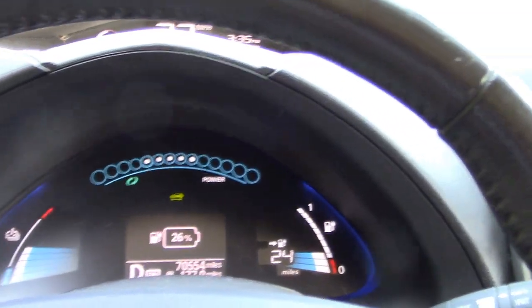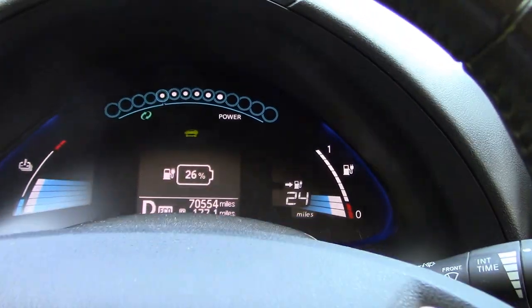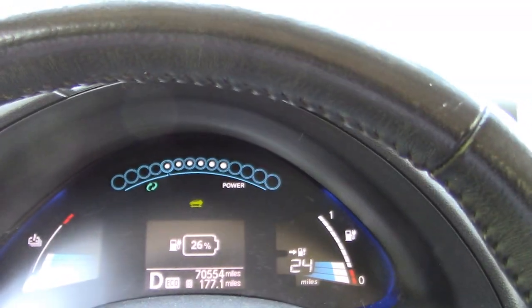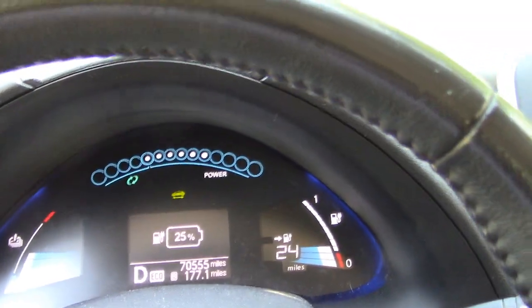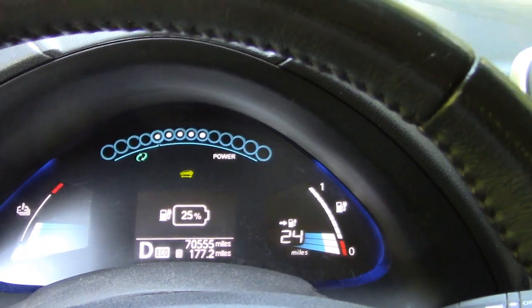So yep, uh-oh, now we're climbing. Now you're gonna see this battery go down. It's probably gonna go down from 26 to 25 pretty soon. But again, we're trading off that energy, right? We regen a lot of the energy coming down the hill. Now we're gonna spend that energy coming back up the hill. Now we're back to 25.